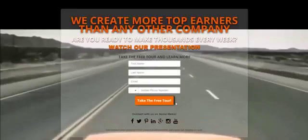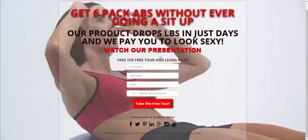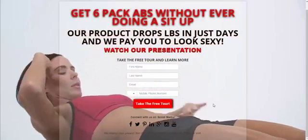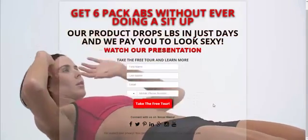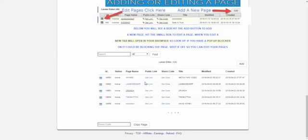How about this one for people in weight loss? Get six-pack abs without ever doing a sit-up. Well, you've got a girl doing a sit-up. If you want to get awesome conversion rates, make your background actually match your ad copy. You're going to do this. So this works great with all kinds of weight loss businesses.